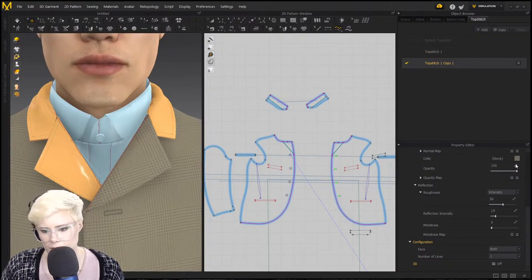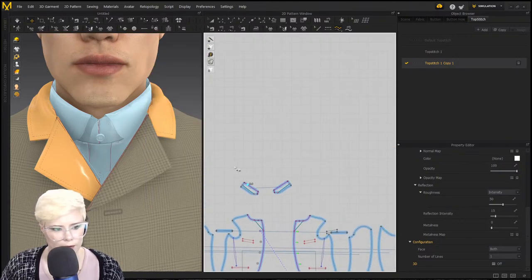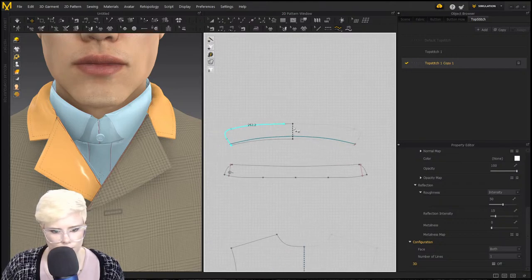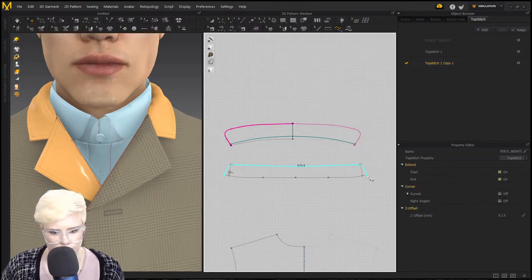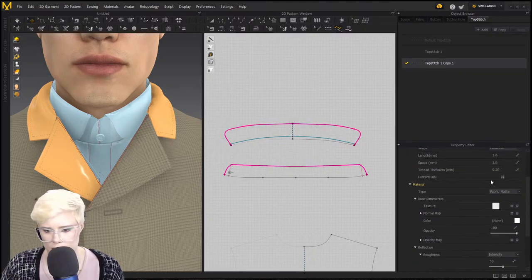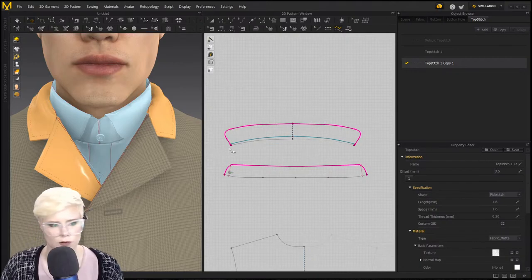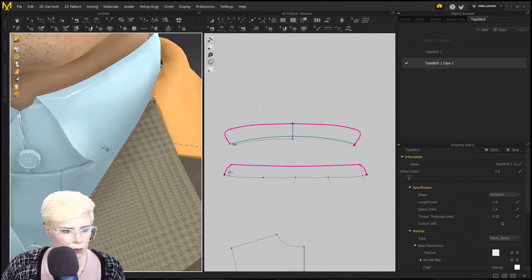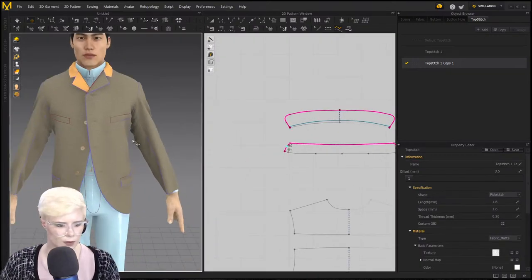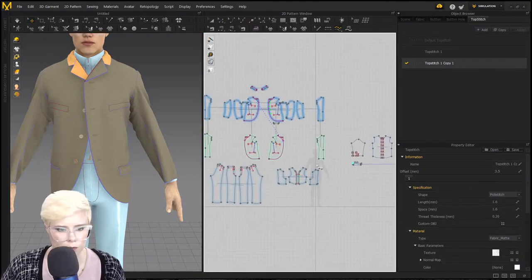I'm going to make a copy of this and I'm just going to make it white. And I'm going to apply the top stitch to the collar and the collar stand. But I do want to make the offset just a little bit closer. You can see it while it's still frozen here. And then I'm going to zoom back out.